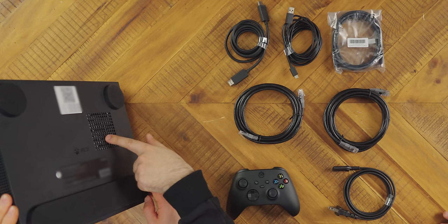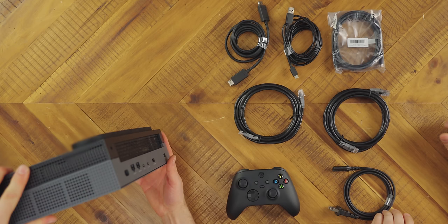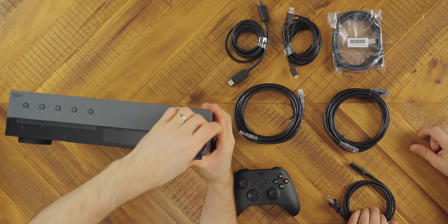Like all this fan here and all the vents are on the side. We actually had a retail kit catch fire at one point because it was stacked. Because the old Xboxes, they had the vents on the top, right? On the one side. Yeah. Okay, let's talk about unoptimized builds.